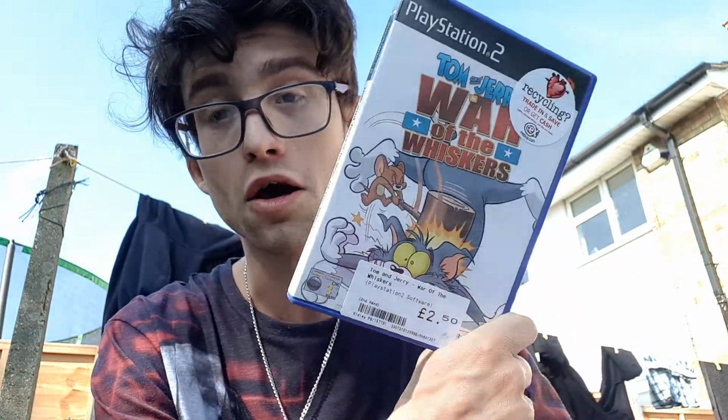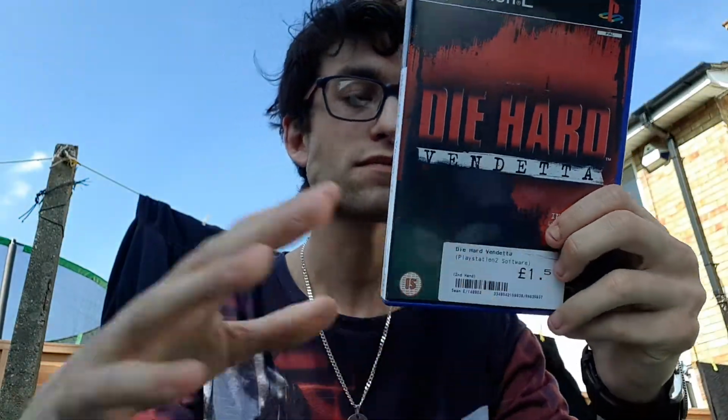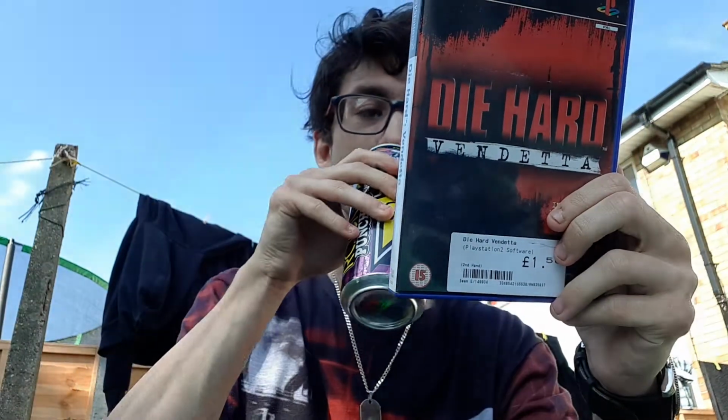Plus, it's a game that I didn't own, of course, going for a full PS2 collection. And I also picked up one for £1.50, and both of these are in great condition, by the way. Die Hard Vendetta. I played this game back in the day on the GameCube, and it's a pretty good game actually.